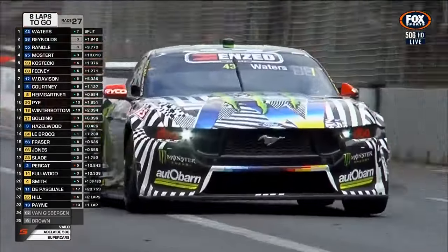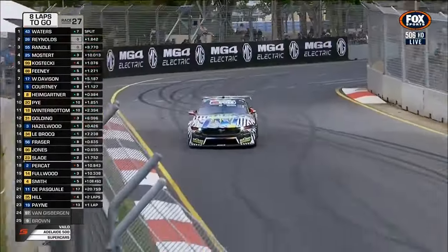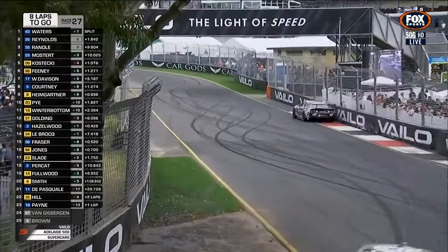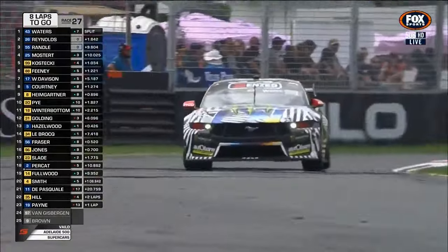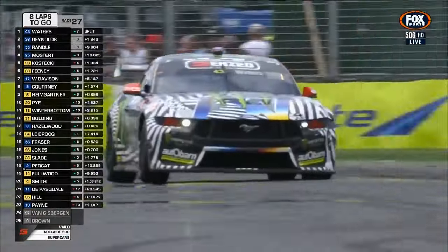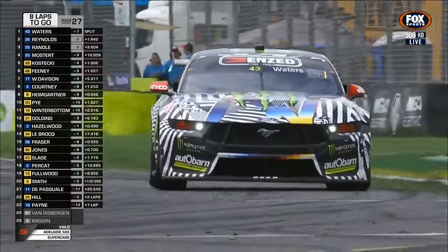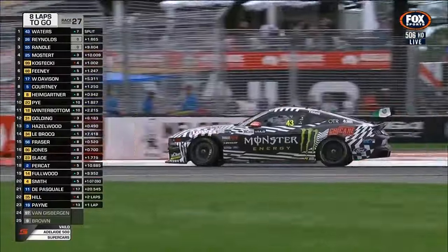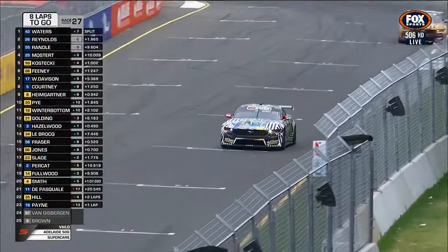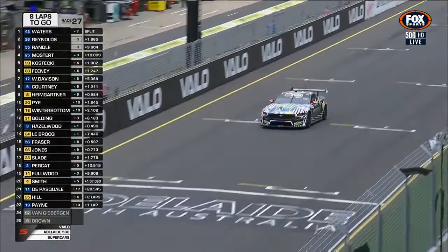There's also been some very good performances through the field on that totem that we've got on screen. So when you have a look, Courtney up 8, Heimgartner up 8, Pye and Winterbottom both up 10 positions. Declan Fraser up 8 spots, Macaulay Jones up 8 spots, so some commendable drives through the field.